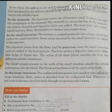Then in the stomach, the food now enters the alimentary canal. It passes through the esophagus to the stomach. The stomach is a muscular bag. In the stomach, the food is churned and digestive juices are added. The food turns into a semi-liquid mixture. Here the proteins are broken into simple form.